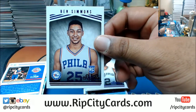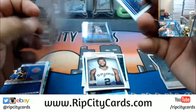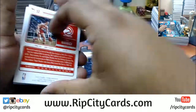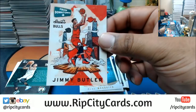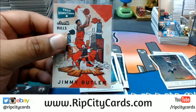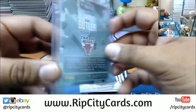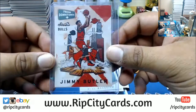Ben Simmons rookie card, a base right there for the Sixers. Top loading all Ben Simmons, all right, because it's Ben Simmons. Henry Ellenson, Pete Maravich, Jimmy Butler with the From Downtown insert. That's the case hit right there. That is nice. In case you needed a confirmation, that's a sick card. That's nice.